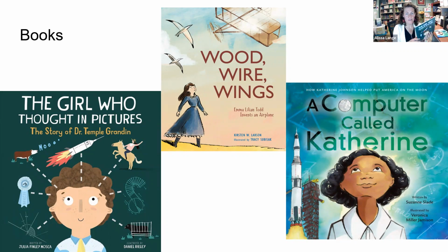So we just have a few examples to show you that could build on the If Then collection to some extent. The Girl Who Thought in Pictures is the story of Temple Grandin, and she just felt like she thought a little bit differently than a lot of other kids when she was growing up. And then it ended up really changing the way that we work with cows and farming based on her experiences. And that's just a beautifully illustrated story connecting to social emotional development and how she felt, a little bit different and an outsider, and really finding her place in a STEM career later on in life.